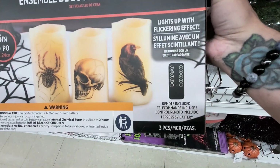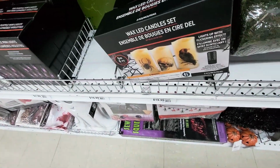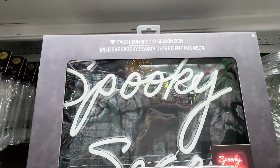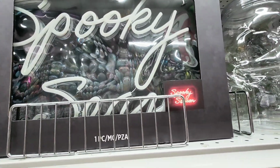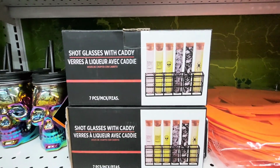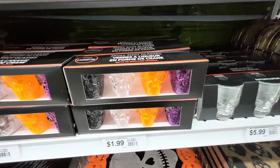This is the LED wax candle. It lights up and it flickers like if it was a real candle. I think that's pretty cool. Then they have this spooky sign here. It's like a neon sign you could put on the wall as decor, and it's very pretty. It's like a red color. Then they have these shot glasses that come in those little containers, which I thought was great and unique. Plus these skull shot glasses here.